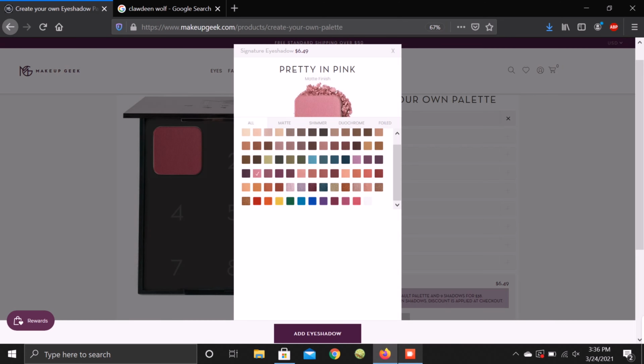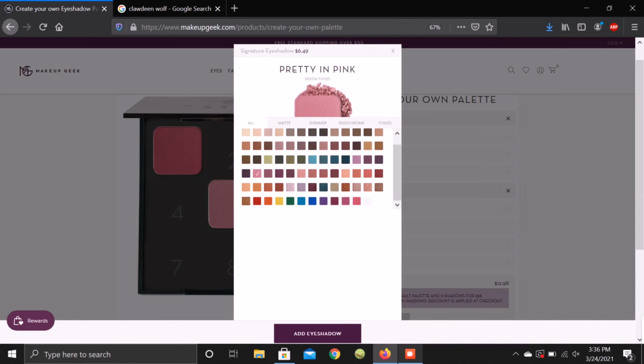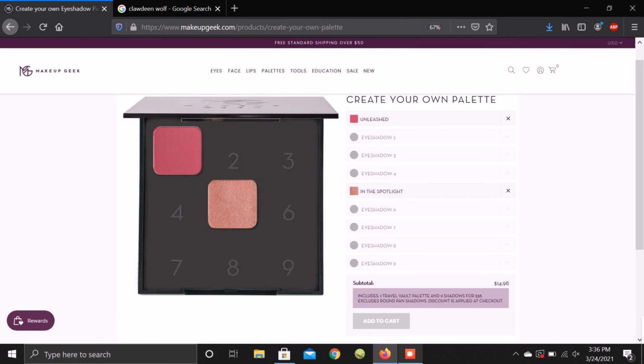These eyeshadow palettes do come with 9 pans in them. So I was trying to find a few different pinks for her. She does have a couple of pinks on her design, and I did want to represent that well. It was really, really tough because the little swatches are so tiny, so you have to click each one to be able to see it properly, and even then it can look so different once you see it in the pan on the website.